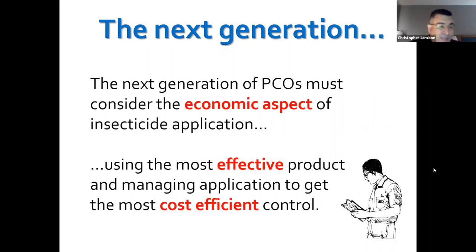to get the most cost-efficient control. I generally ask everybody in a room, when I've got everybody in person, how many of you would like to make sure that you have a job this time next year, or 5 years from now, or 10 years from now? And of course, everybody raises their hand. If we're not being good stewards of our industry and we're not following the rules, and not doing what we need to do to be effective and cost efficient, we may or may not have a job a year or 5 years or 10 years down the line.